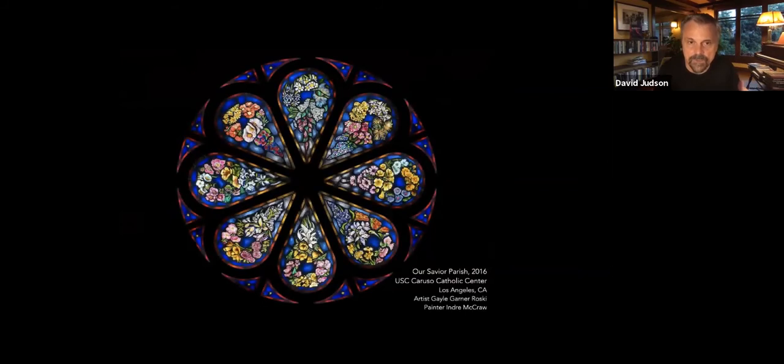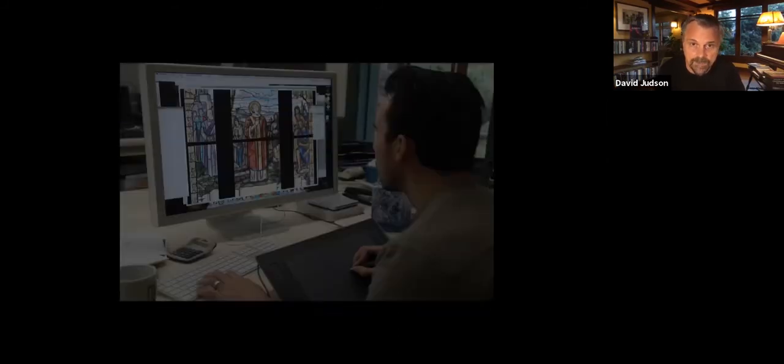And then we were also able to work with a collaborative effort. So this is one window we made with Gail Roski, who's a watercolorist artist, and she designed this window as a watercolor, and then we took it over and made a stained glass window out of it. And all of the flowers are fused, and I'll get into the fusing in a minute, but this was one of our early examples of fusing in the traditional style. We also worked with Ruth Weisberg on some windows there, and a couple of other artists.